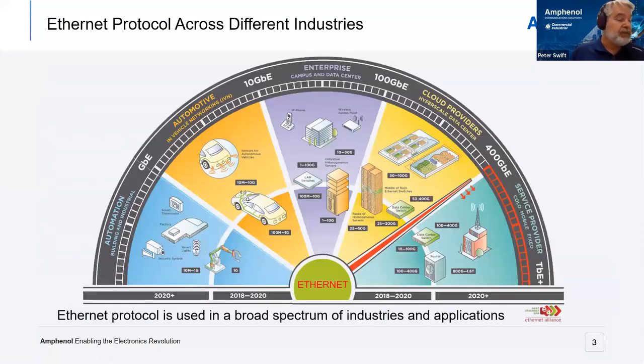There are a number of different types of Ethernet based on operating speed and the type of media being used, but all versions of Ethernet are compatible with each other. Ethernet is being used across a wide spectrum of industries, and it's being rapidly adopted as the protocol of choice in industrial automation as well.